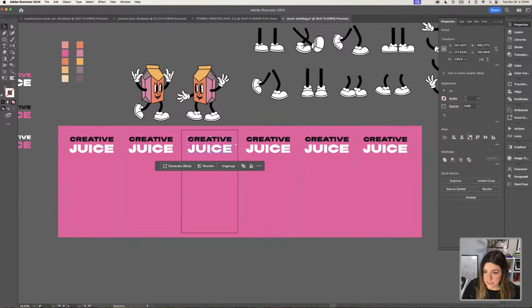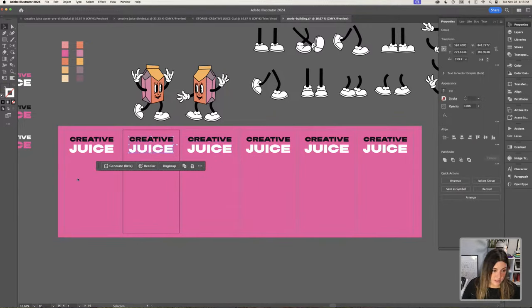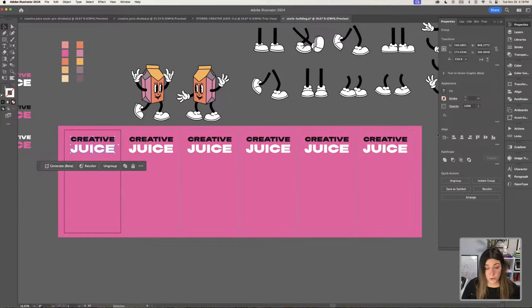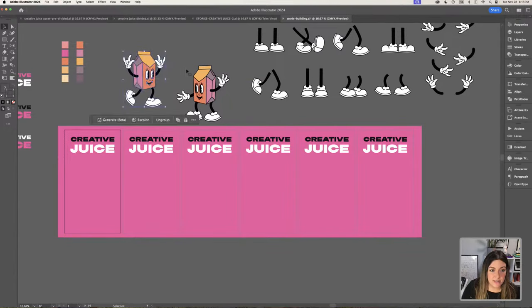So I'm just selecting the logo, and because I am on the specific artboard, I'm using the align tool and it's aligning with the artboard, which, you know what? I actually learned this very recently. I did not know that trick. Okay. And then I also want to make sure that CJ is always at the center and that her body itself, like the juice box, isn't moving and it's everything around that is moving.